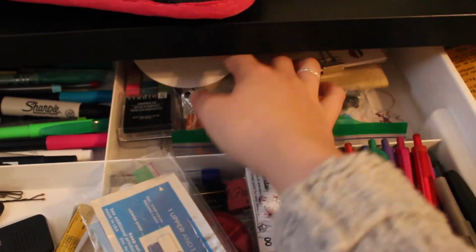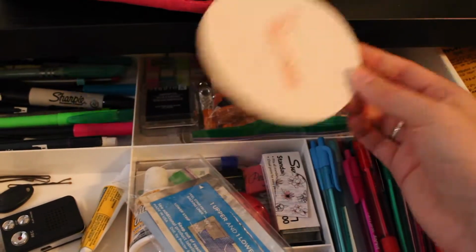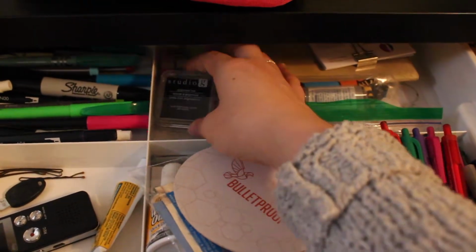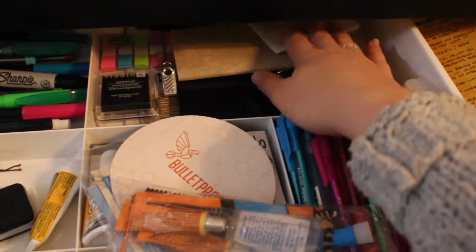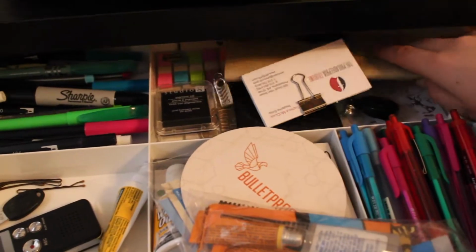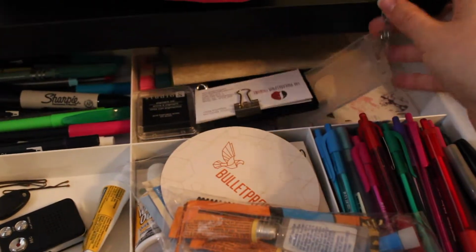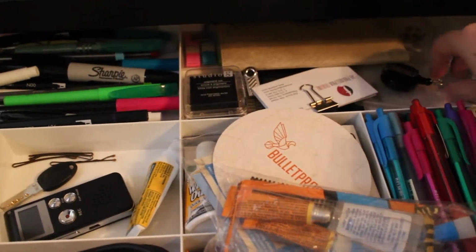Who knows? My coaster, whenever I have a drink of some kind up here, I use this coaster that my mom got in a bulletproof order. Got some flags, a stamp pad, my Gorilla Glue and stuff. My checkbook, because we are real adults here, a bunch of contact cards from people that I've met over my college career. This thing is cool. This is like an ID holder that I will use for a press pass very soon. And then some more stickers.